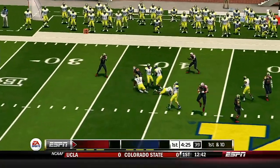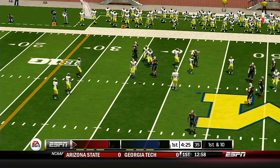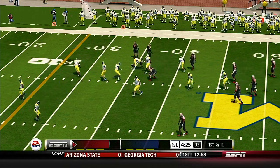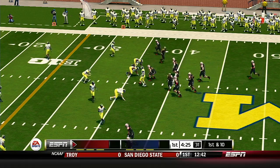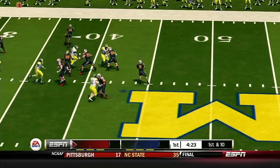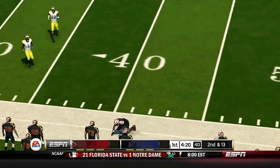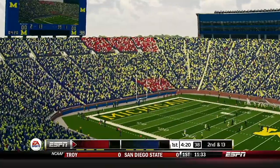Zips it to the back, and he's hit immediately. The quarterback did an excellent job of recognizing the Mike linebacker on the blitz. He hung in there, delivered the pass, and his receiver made a good catch to move the sticks. Caught, and he's out of bounds. That's a loss.